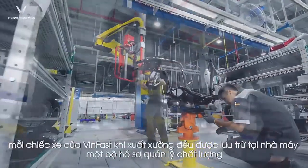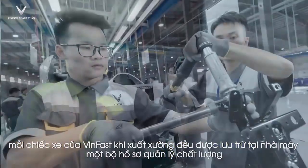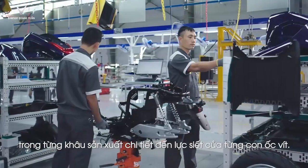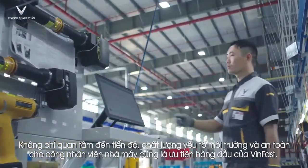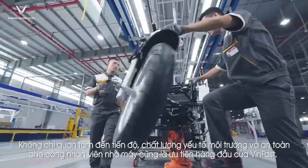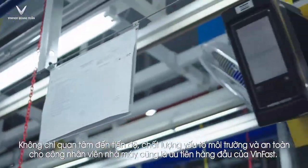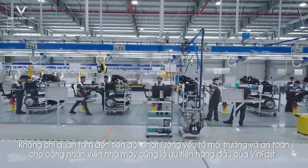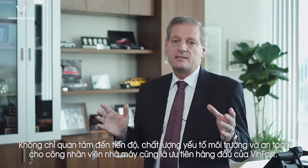Each e-scooter has a very detailed set of quality records that are created at each stage of production and housed in the central server. As an example, the system records the tightening force of each nut and at what station the work was completed. This kind of quality control is unheard of in Vietnamese manufacturing industry, and all the systems and checks that we put in place are to ensure the quality of our products.